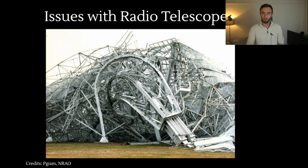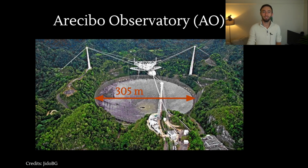Well, the answer is no. And the solution is, we'll just use the Earth to support it. The idea is that we're going to find natural craters, find sinkholes, depressions in the Earth, and we just use them to help build an incredibly sturdy base for an enormous radio dish.